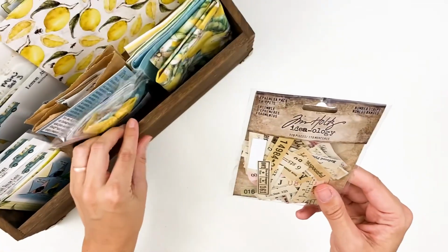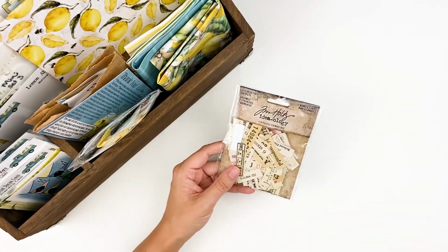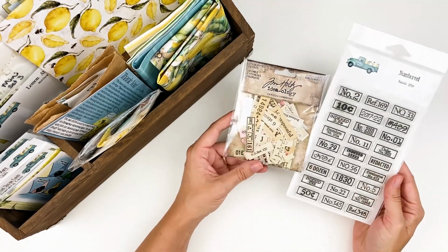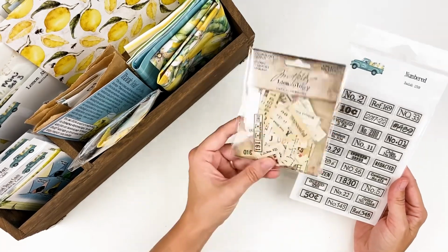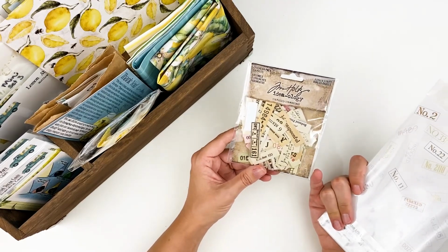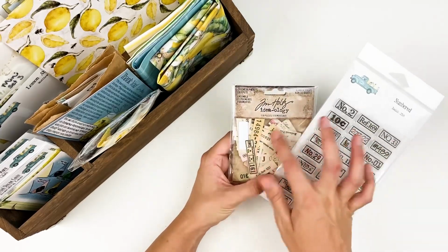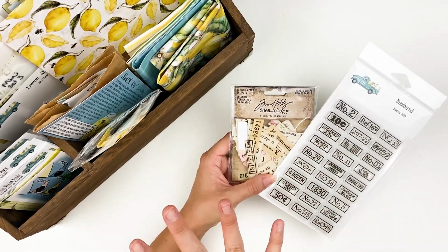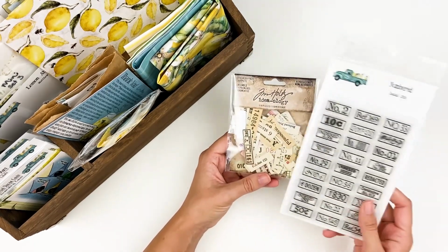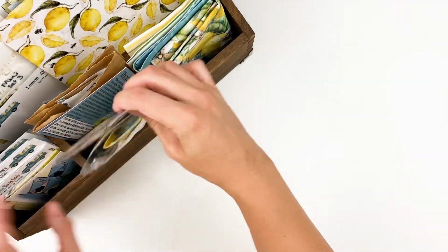So I did pull out the Snippets number strips from Tim Holtz. This reminded me of the numbered stamp set, a little bit different of course, but if I wanted to just have them ready to go, it's a little more vintage than I'm gonna go with this particular kit, but it might make for some fun adding into clusters. I'm gonna try not to use a whole bunch of grungy things this month. I'm gonna try to keep it pretty white and yellow and green, very bright and summery and fun, but I thought that these would kind of pair well together, so I have those in there.